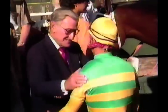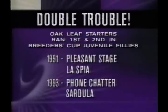Right after the race, Bob Lewis, by the way, our owner of the month in thoroughbred racing, greeting Corey Nakatani, and a happy winner's circle there. This Oak Leaf Stakes has had quite an impact on the Breeders' Cup. As you see, 2 of the last 3 years, winners in this race. Other horses have gone on to finish first and second in '91, and again last year with Phone Chatter and Sardula. We expect the top 2 on to Louisville this year.